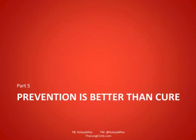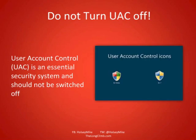So now that we've talked all about that, how can we prevent malware from getting onto your Windows 7 computer in the first place? Well, there's three simple rules. Firstly, do not turn off user account control. Now, in Windows Vista, and if you're still using Windows Vista, then many people believe that user account control is annoying because it pops up too much. It's tamed with Windows 7 considerably. User account control is an essential security system in Windows that prevents you from making changes to the computer that can adversely affect Windows, your software, or other users on that computer. And it's really, really important that you don't turn it off.